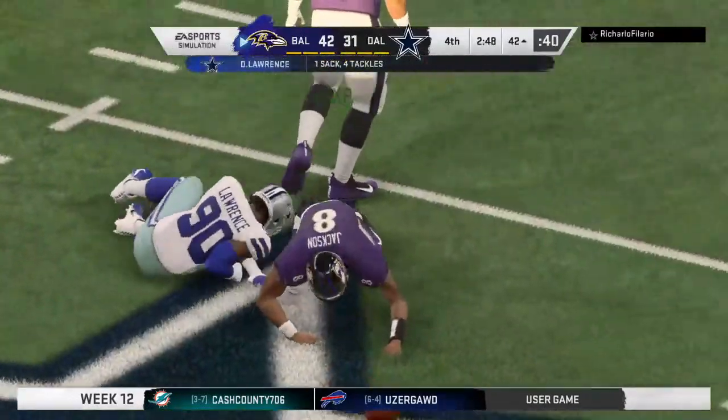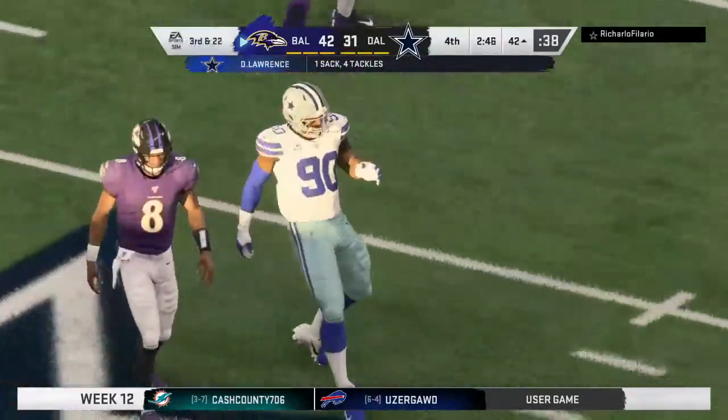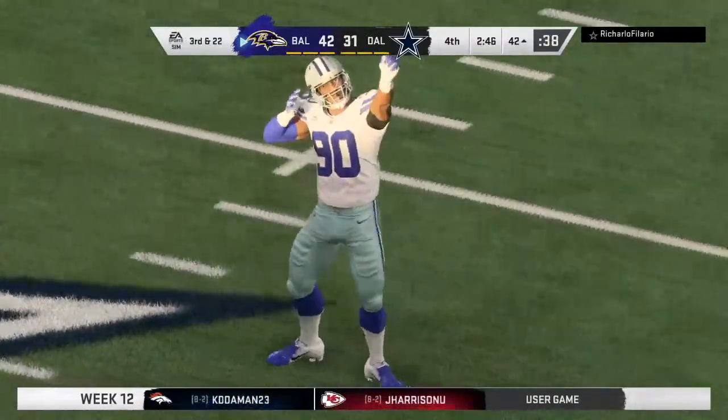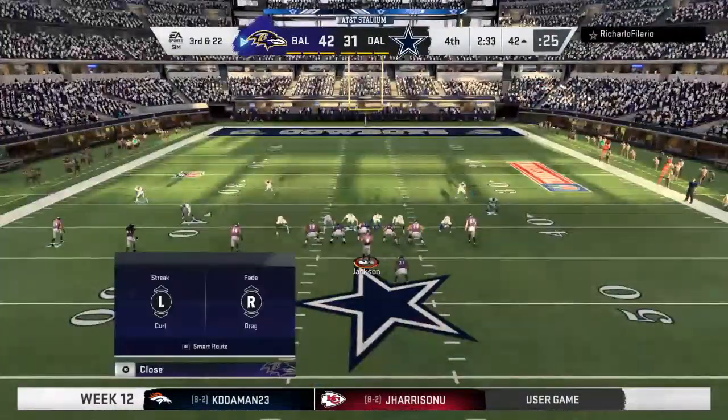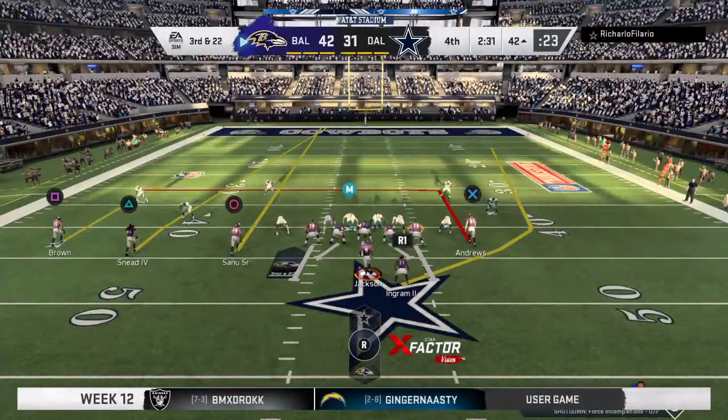Jackson hit, and he lost the football. And this one's going to go the wrong way. Losing yardage back at the 42. Now after that sack, it's 3rd and long for Jackson and the Ravens.